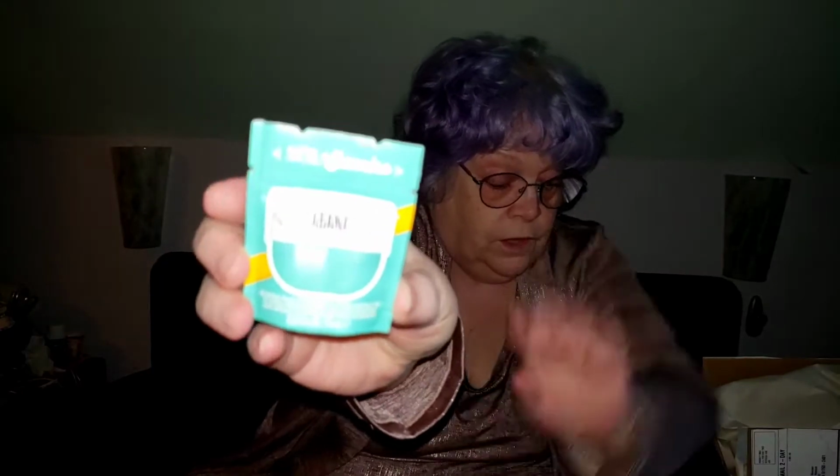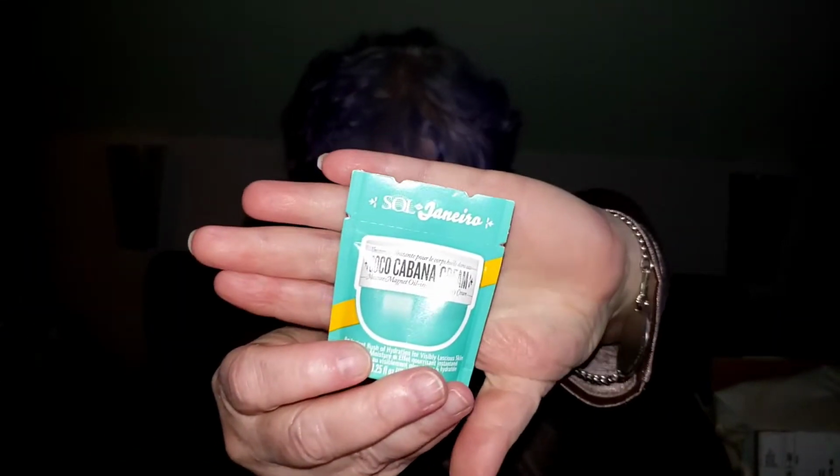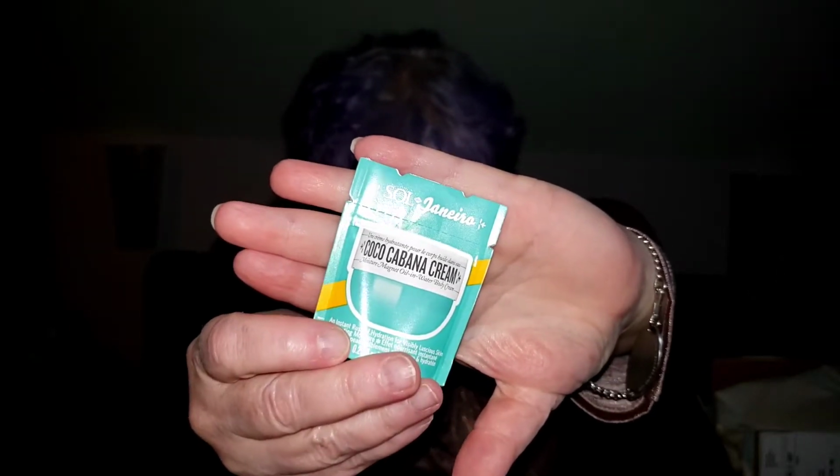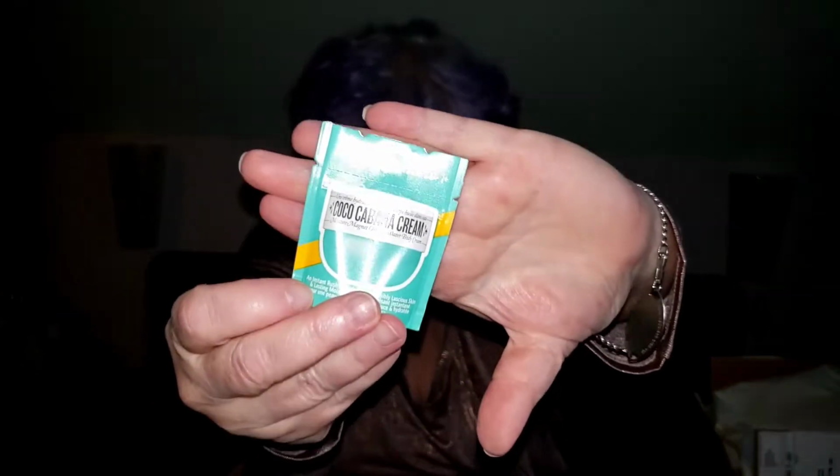And the other sample that I got was the Sol de Janeiro Coca Cabana cream. There you go. Is that going to focus? Let's see if it'll focus. Come on. Focus? Maybe, maybe not. Anyway. Oops, sorry. Sure, it's going to focus, eh? There you go.